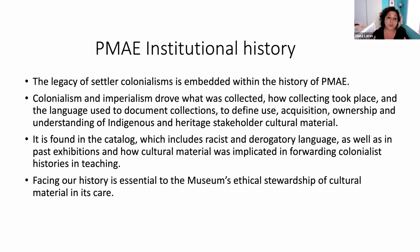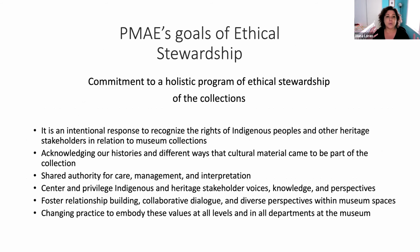So really addressing institutional history means addressing our history, both past and present, as an institution and as an institution within Harvard. And so working on this, talking about it, and being open about it is essential to our goals of ethical stewardship of cultural material in our care. So then what do I mean by ethical stewardship? And Castle talked about this too, the commitment to a holistic program of ethical stewardship of the collections.